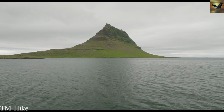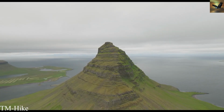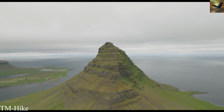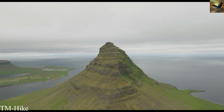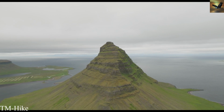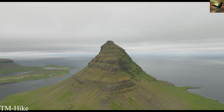Kirkjufell, or Church Mountain, is a distinctly shaped peak found on the north shore of Iceland's Snæfellsnes Peninsula, only a short distance away from the town of Grundarfjörður. It is often called the most photographed mountain in Iceland due to its dramatic formation and perfect coastal location.